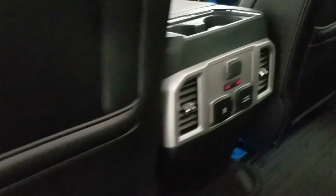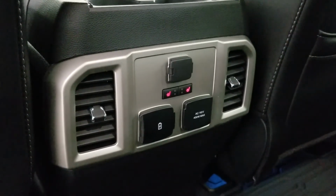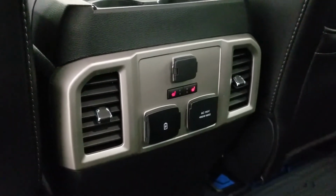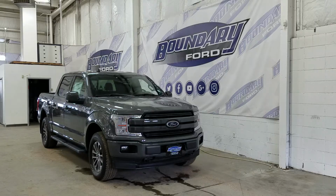At the rear, passengers can also enjoy door storage, as well as power windows, and even more storage in the rear of our driver and passenger seating. At the rear of our center console, we have a 12-volt adapter, dual USB ports, and an AC outlet. Our outwards passengers can also enjoy heated seats. And our 60-40 bench seat leaves tons of headspace and loads of legroom for three passengers to enjoy.